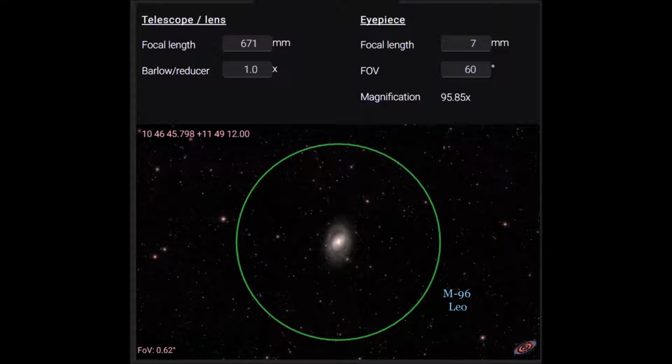Its next door neighbor, M96, is a very bright galaxy. It's brighter than M95. It stood out really well at the same magnification. The disk area has a very oval, elongated shape to it. Then there's the outer disk, which could be seen. It was very faint, which gave some size to the galaxy. There's a nice bright core area, though it's not quite as stellar as M95.